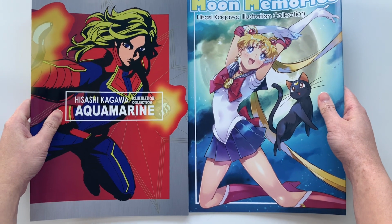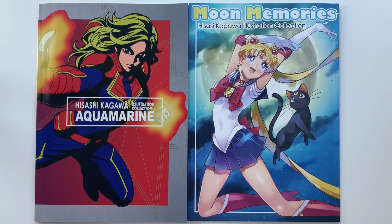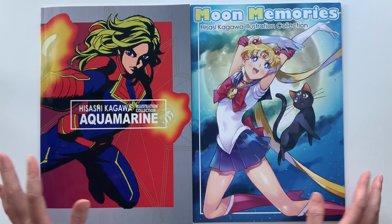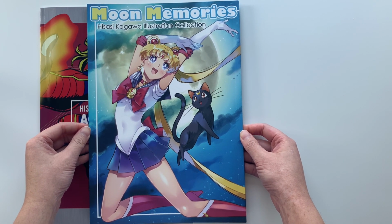And speaking of autographs, I actually wanted to show you guys something very cool. So for the guest that did the Sailor Moon movies, I actually ended up buying his illustration books as well for autograph purposes because I really liked his works. He has a few other series that I do know that he's worked on, such as Phantom Thief Jeanne, and he has a few other illustrations in this book in particular that are from series that I really like. So yeah, first I'll show you guys the Sailor Moon illustration book that he's done.